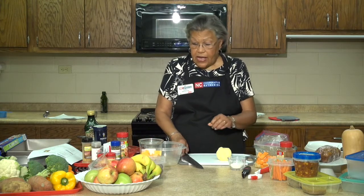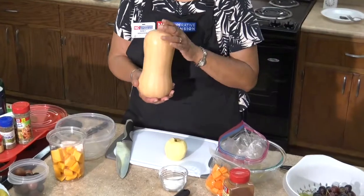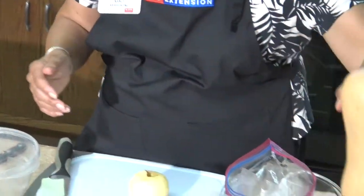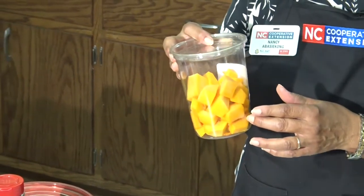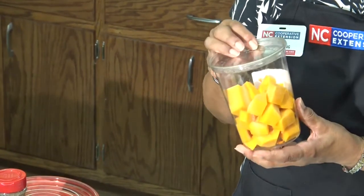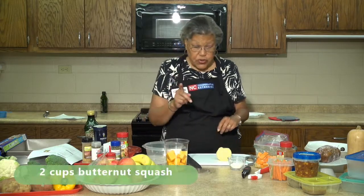We are using butternut squash, which is one of the winter squash. And butternut is not the only squash we could have used in this recipe, but this is the one that we have chosen for today. And to help with time, which may be a factor, you might want to purchase already prepared vegetables that are pre-cut. And at the grocery store, that's where I got the butternut squash cubes today. But they had turnips and onions and peppers and you name it, and it was there. So with that, our butternut squash is already cut, and we need 2 cups of that.